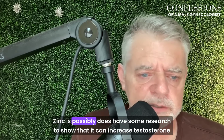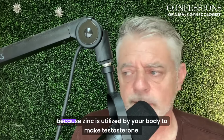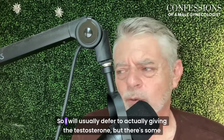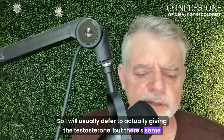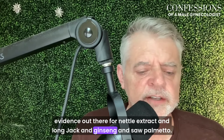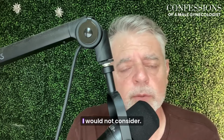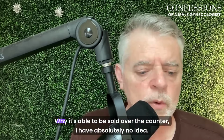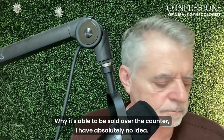Zinc does have some research to show that it can increase testosterone because zinc is utilized by your body to make testosterone. So I will usually defer to actually giving the testosterone, but there's some evidence out there for nettle extract and long jack and ginseng and saw palmetto. DHEA obviously will do it. DHEA I would not consider. I personally don't consider it a supplement. It's actually a hormone. Why it's able to be sold over the counter, I have absolutely no idea.